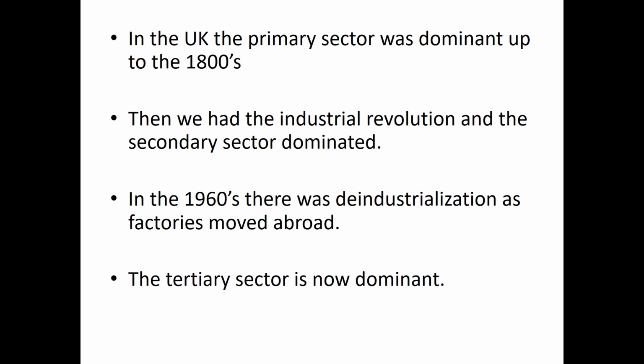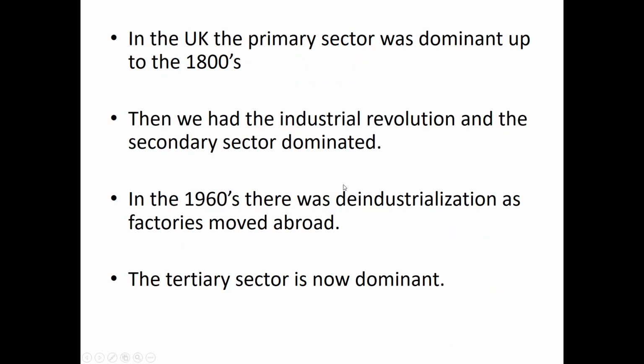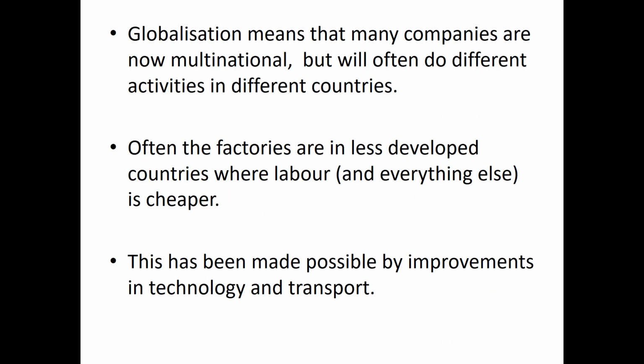Very potted history of the UK. We started off with the primary sector being dominant back in the sort of 15, 16, 1700s. Then we had our Industrial Revolution, secondary sector. Since then we've had a process called de-industrialisation, which is where you lose your secondary sector. So we're looking at this bit. And that's because the factories have moved abroad. And in the background, notice that the tertiary sector just slowly gets bigger and bigger. And we just work our way through explaining each of these sectors for the rest of the module.